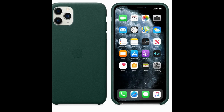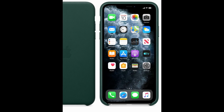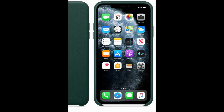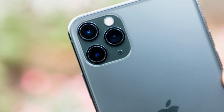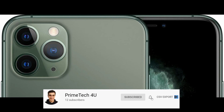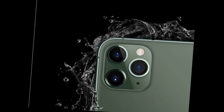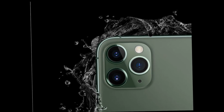iPhone 11 Pro Max is available in the market from September 2019. The phone has a 6.5-inch Super Retina XDR OLED display and a resolution of 1242 by 2688 pixels with an aspect ratio of 19.5:9, and the iPhone 11 Pro Max is IP68 rated for protection against dust and water, up to 4 meters for 30 minutes.